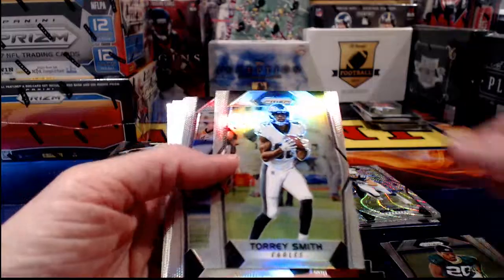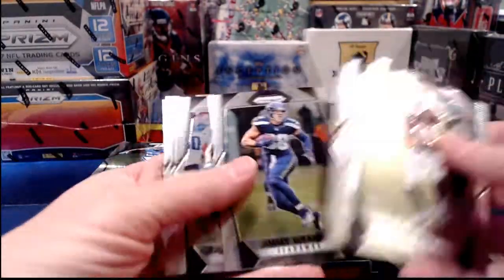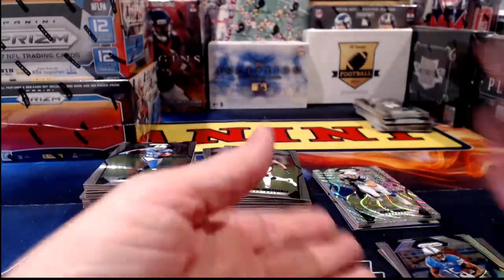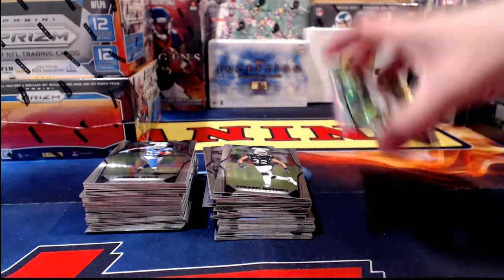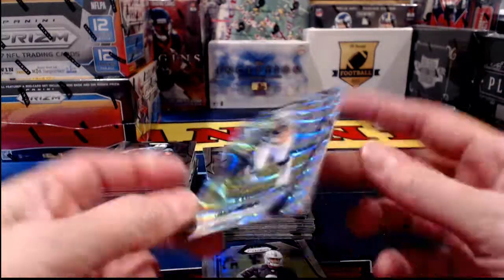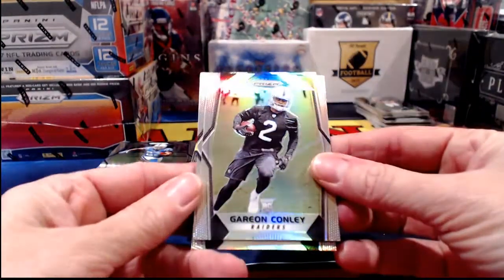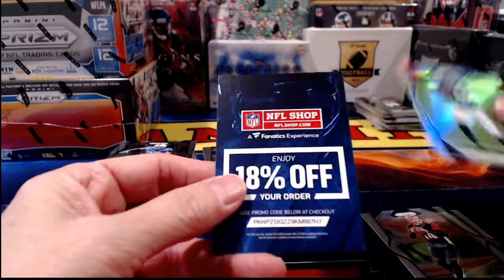Deshaun Watson, Kevin King, Torrey Smith, Golden Tate. So, you know, you got kids coming out 19, 20 years old and going to play in a man's league. It's got to be tough. Joey Bosa to 149 for the Chargers. Garyon Conley, Matthew Days, Andy Dalton, Jeremy Maclin.